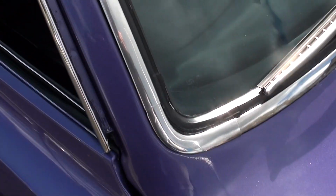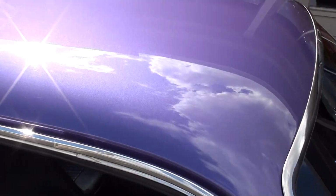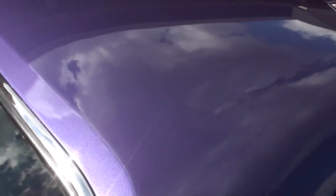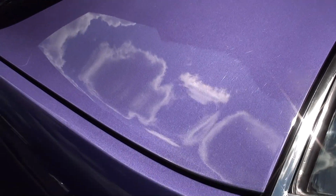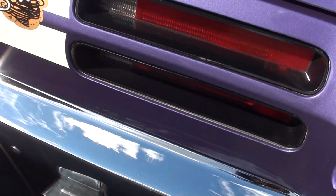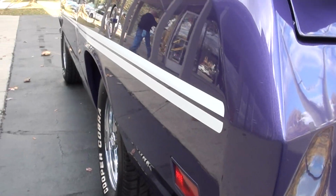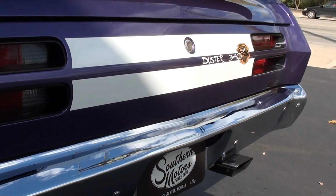Car really hits the road good. Dash is nice in there. Pretty paint. I love the pop-out rear windows. It's got the go wing. There's a touch-up mark right there. Car's nice and flat down the sides. Got the chrome tips. New rear bumper.